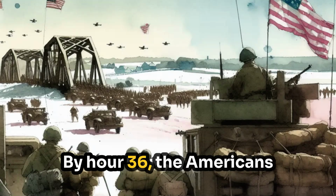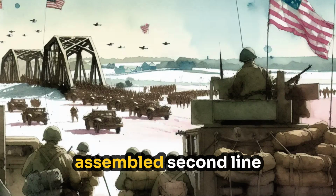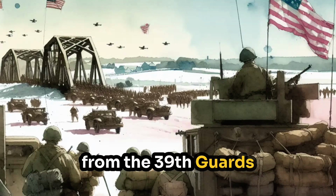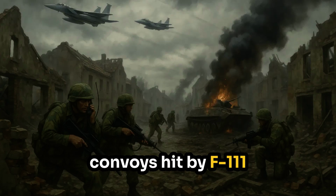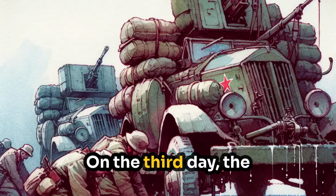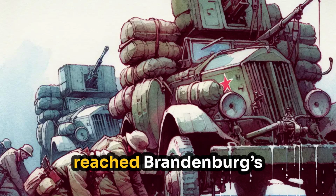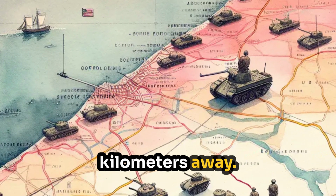By hour 36, the Americans had crossed into Thuringia, punching through a hastily assembled second line from the 39th Guards Motor Rifle Division. Soviet logistics were stretched thin, fuel convoys hit by F-111 strikes, frontline units running dry. On the third day, the 3rd Armored Division reached Brandenburg's outer defenses. Berlin was just 90 kilometers away.